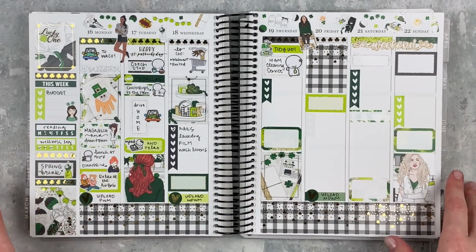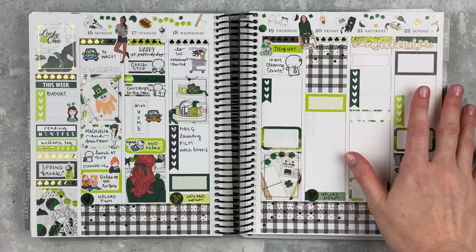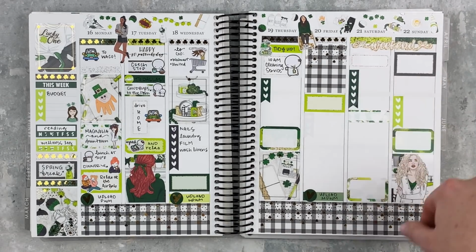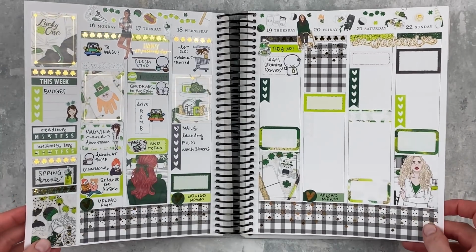So here is what I have so far. So this part of the week is fully done. The rest of the week is very open and vague because I don't know what's happening. So when I do, I will fill this in more, and I'll definitely come back in a second and show you what I have probably on Saturday or Sunday, so you can see kind of the finished spread. But this is where we're at right now.